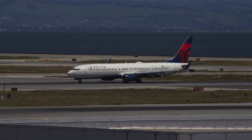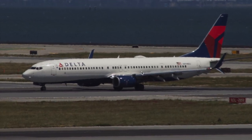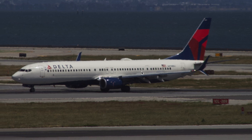And here's the Delta 737-900ER arriving from Atlanta Hartsfield-Jackson International Airport as Delta Flight 302, and this aircraft is registered N901DU. So really nice to see, although the heat haze around this time is absolutely terrible, especially when I'm taking pictures of airplanes that are arriving on runway 28 right.